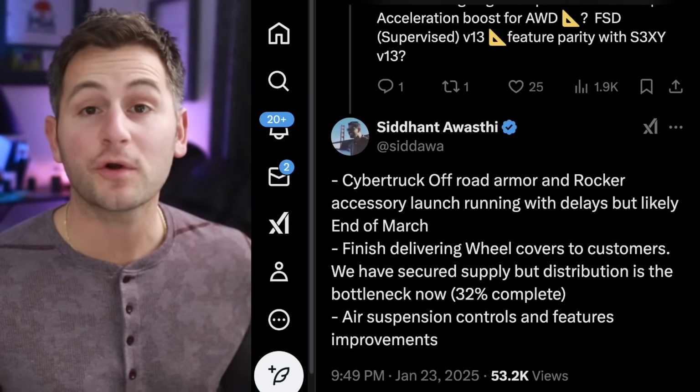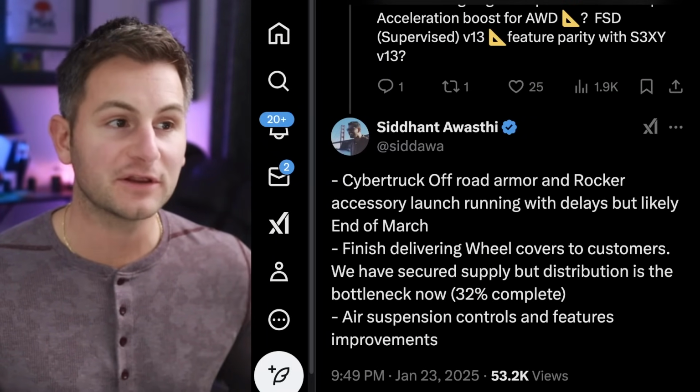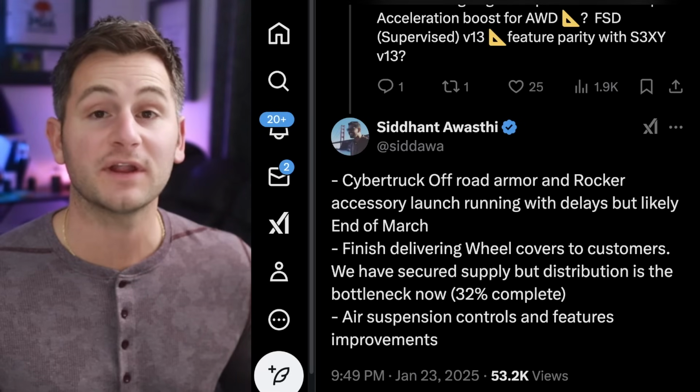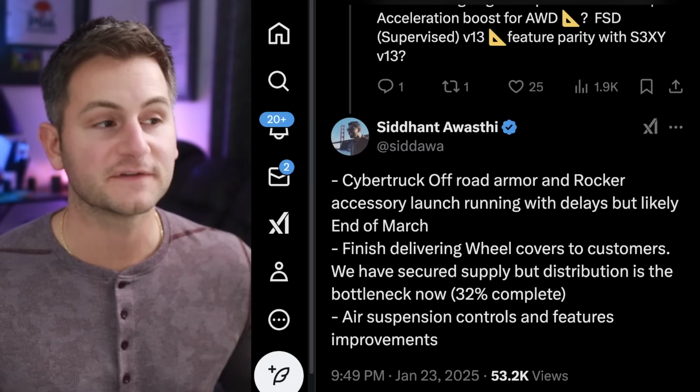The Cybertruck program manager said that the off-road armor and rocker accessory launch is running with delays, but will likely be here by the end of March. They're finishing delivering the wheel covers to customers.